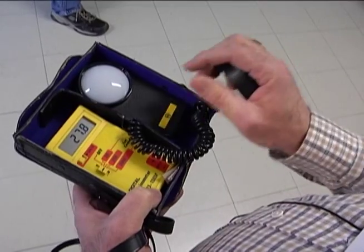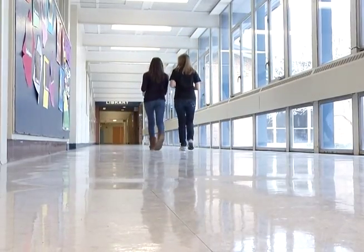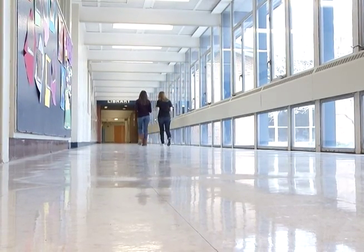And lights are measured by, is it foot candles? Foot candles is one way, and lumens is another term that's used. And so we have Jim here with his light meter, and we can actually look at the amount of light that's here in the hallway. So likely we could shut off these artificial lights, save energy, and still have more than ample light for the corridor for kids to safely move about.